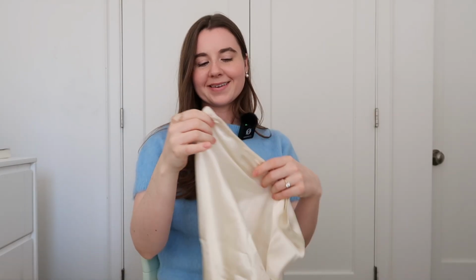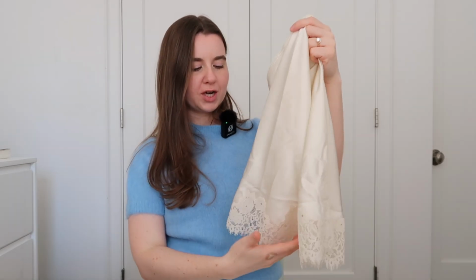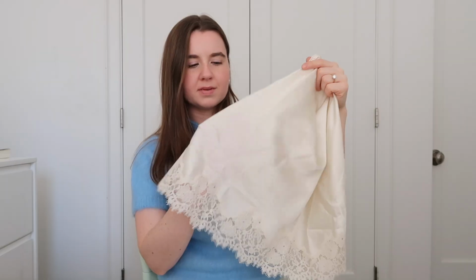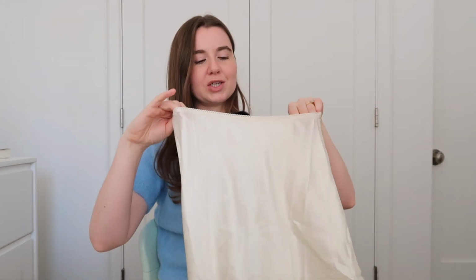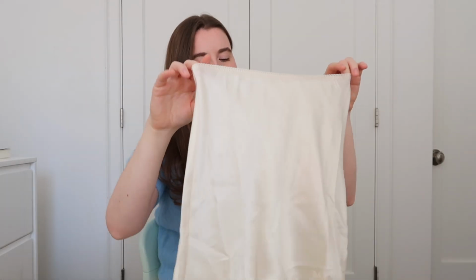Next up is the Julietta skirt, and this is a skirt that I actually tried myself last year. I didn't share that one on my YouTube channel. Last year, the silk was more of a crepe silk, so it wasn't shiny like this style is this year, and I didn't like it as much. So I tried it again because I saw that they put it in more of a silk satin, and I love it. It's really gorgeous.